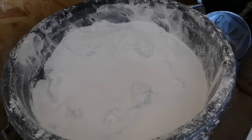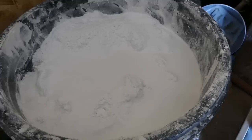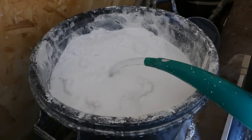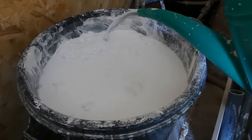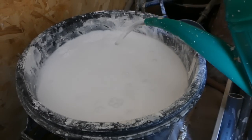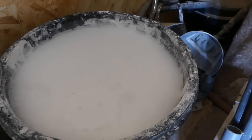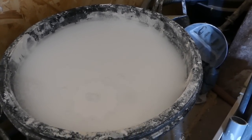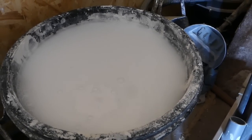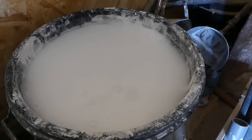So a couple of minutes later, you can see the lime's exposed now. It's still bubbling away, so we'll top it up again. So there's still a lot of air coming out of it. But we can probably leave that now for, I don't know, half an hour or so. We'll come back and check it, and then again come back and check it in a couple of days just to make sure it's got liquid on the top and no lime exposed.